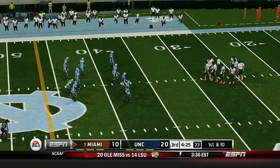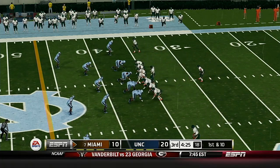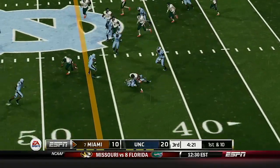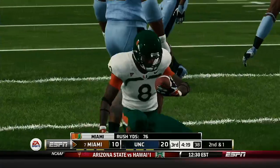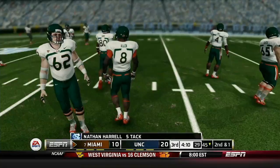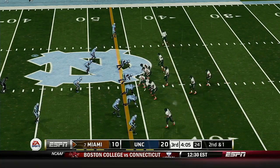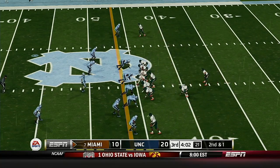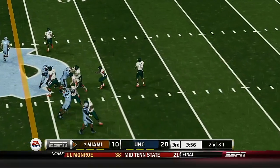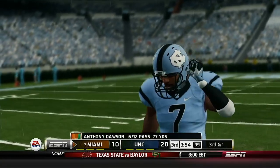There's got to be some sense of urgency to this offense right now. They don't have the luxury of wasting drives if they want to get back in the game. Here's a handoff, left side. He's taken down around the 45-yard line. That brings up second and one. It's second down now, and they're just a few feet away from that first down marker. Goes quick to the receiver, and it falls incomplete.